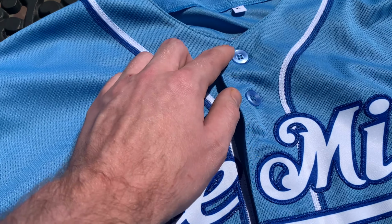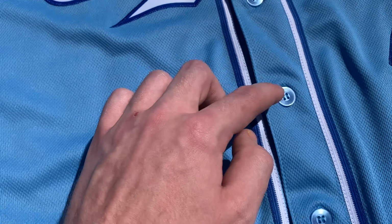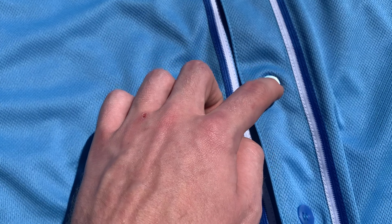You know, a couple buttons on the jersey. We got 1, 2, button number 3, 4, 5.